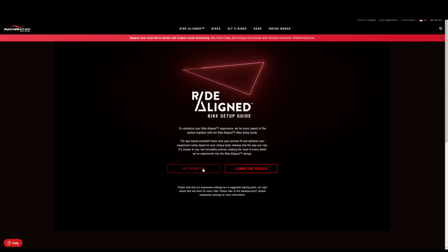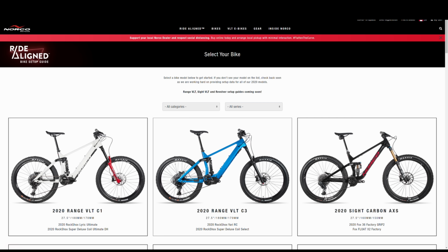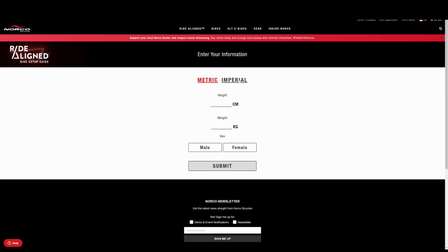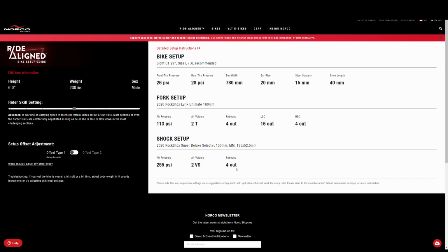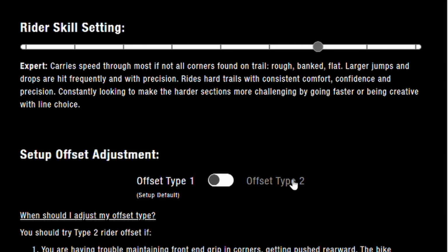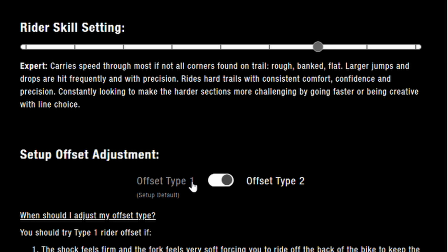Norco also offers their Ride Align system with their Sight that gives you an extremely detailed starting point for your bike setup based on your weight, height, and gender. And it goes way beyond just suggesting air pressure, telling you how high to have your stem, your bar width, how many tokens to run, and basically everything you'll need to get your bike 90% dialed before your first ride. They even have options to compensate for your skill level and how you weight the bike.